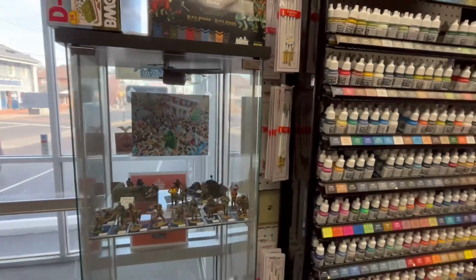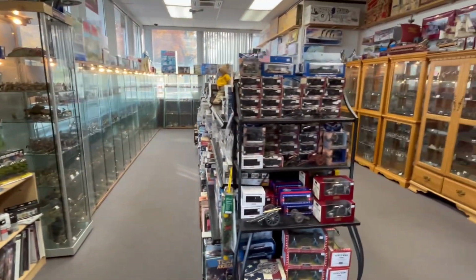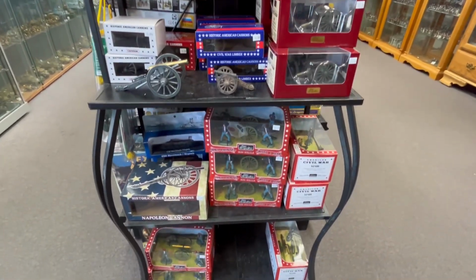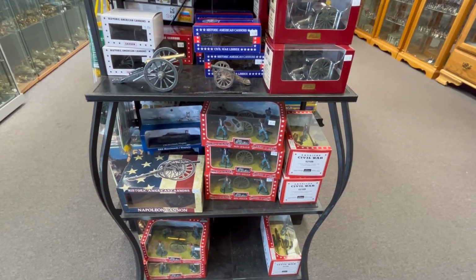Display cases everywhere. And the one cool thing I find is he's constantly getting new stuff in. It's always different here. Now before I go in the other room, I'm gonna ask Mr. John a couple quick questions.